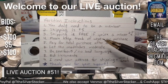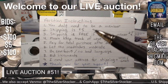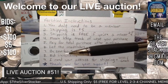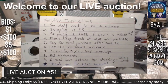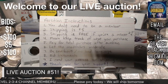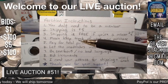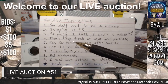Please keep track of what you purchase. Now would be a great time to take out a pencil or a pen, or look at this, my favorite pencil. I've always used this same model since the 1990s. Jeff Tooley Tiger Thomas just gifted 5 memberships. Thank you, Jeff. If you claim one of those memberships and figure out how to upgrade to level 2, then boom, you've got free shipping. Jeff, thank you so much.